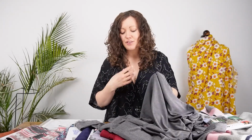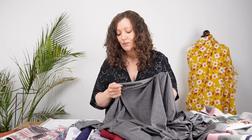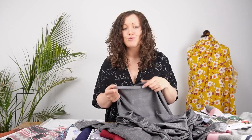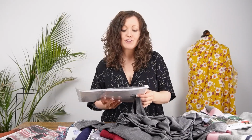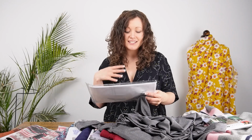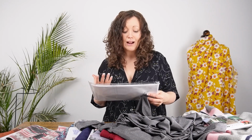And I thought this fabric is really going to suit a pattern that makes the most of the drape of the fabric. So I've chosen the Salma wrap pattern from Stylark, and as you can see, this is a really quite simple wrap pattern.